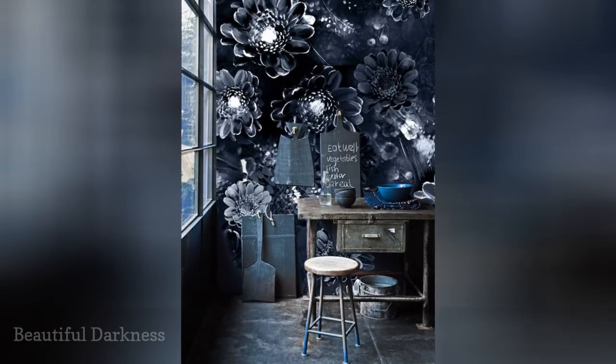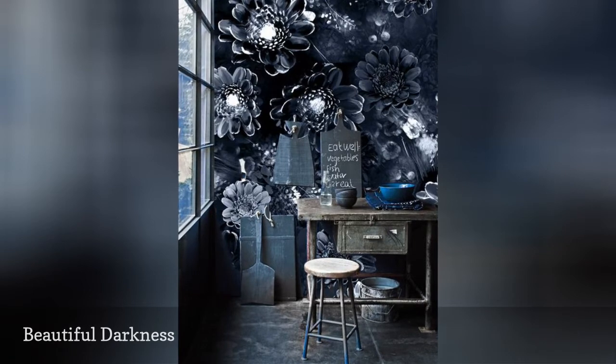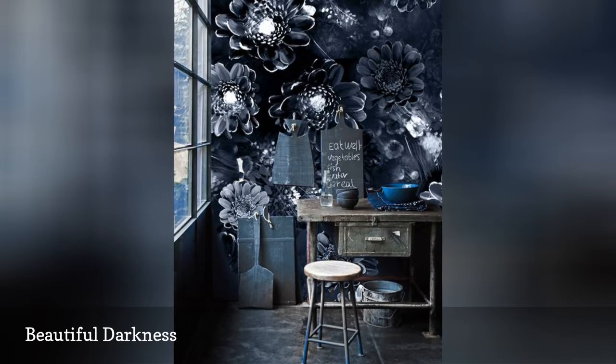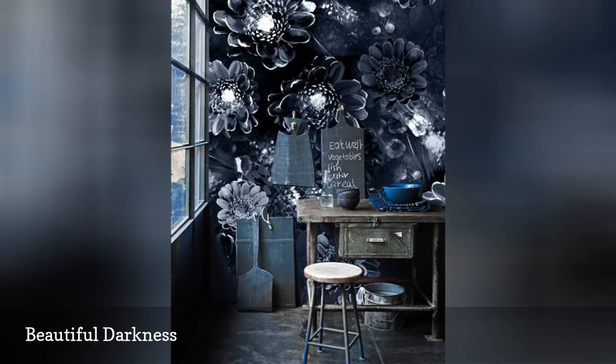You've probably been told that lightening up a room with bright colors and light paint is best for feng shui. But we think this gorgeous room is an impeccable mix of beauty and grit. The dark, classic white and blue flowers offset the rustic, industrial furniture in the best way, and remind us of a home in the fields of Provence.